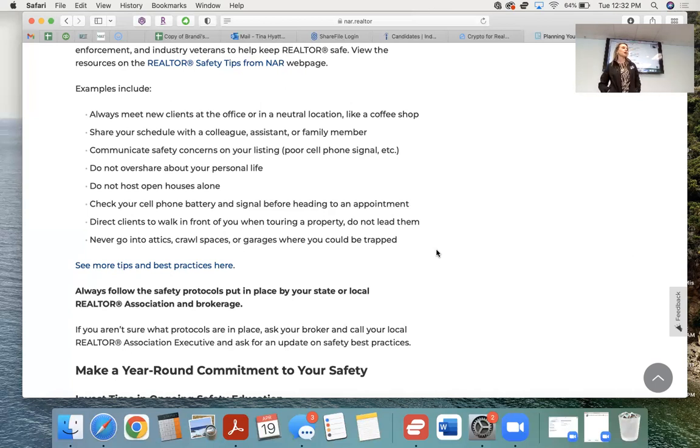Always know your exits. Always know how to get out of there, and always put yourself between the exit and the client, so that you have direct access to the exits. Never put your client between you and the exit. So you always want to be positioned in a room so that you have an easy way to get out.